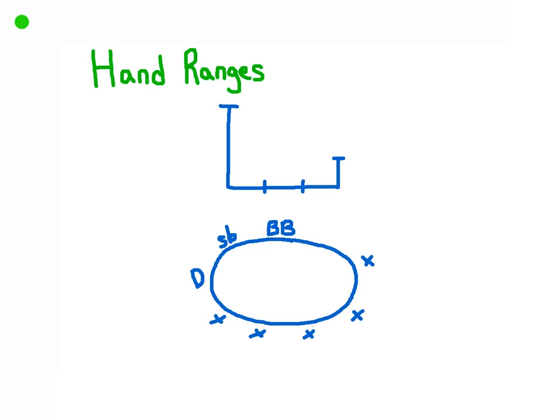Some famous pros might have you believe they can actually pinpoint their opponent's hand to one specific hand. This is largely untrue. It's very rare that you can even come close to knowing the exact hand your opponent has. In general, we're striving to create a small group of hands that our opponent might have and make our decisions based on that small set. That small group of hands is called a hand range.